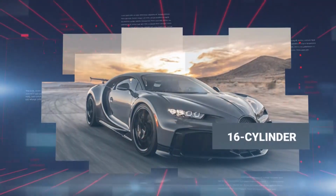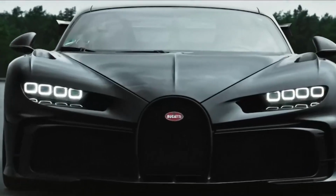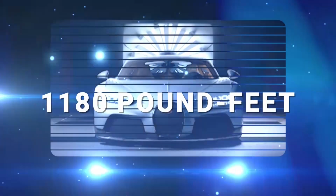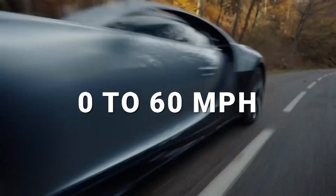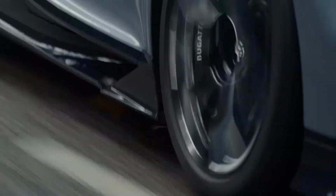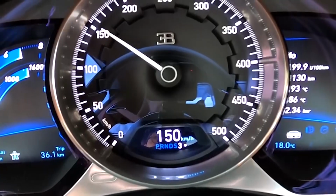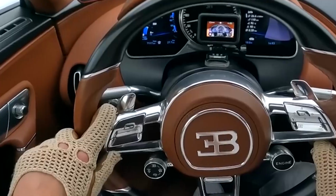Engine, transmission, and performance. Every Chiron model rocks a 16-cylinder, 8.0-liter engine, and it's a true monster. With 4 turbochargers, this powerhouse belts out 1,500 horsepower and 1,180 pound-feet of torque. Bugatti boasts that the Chiron can blast from 0 to 60 mph in just 2.3 seconds, topping out at a jaw-dropping 261 mph. Craving more speed? Check out the Chiron Supersport. It amps up the base engine to churn out 1,578 horsepower. In addition, the car's power is smoothly sent to all 4 wheels through a sleek 7-speed automatic transmission.